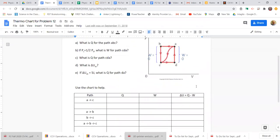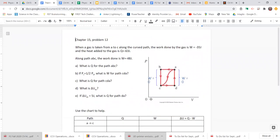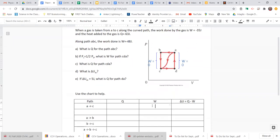All right, so let's type in some of the things that we know to be true. So we're talking about A to B to C. So I'm going to work down here. So it says when we're going from A to C along the curved path, the work done by the gas is negative 35 joules. Now it's negative again because when we're going on the curved path, the volume is getting smaller. So that makes sense. So I'm going to type in negative 35 here.